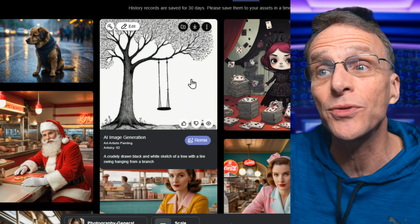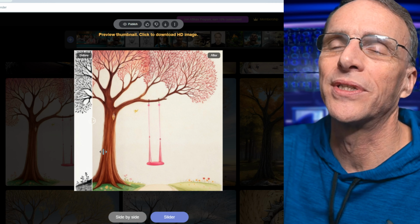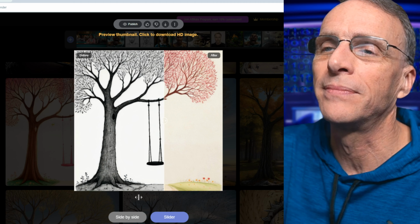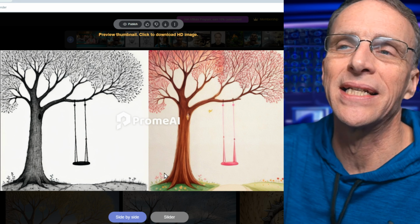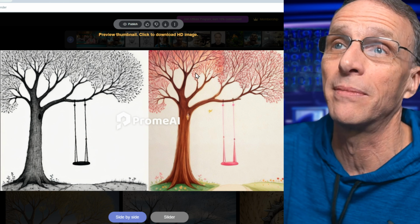And there's another interesting way that you can compare too with all of these images that you create. You have a side-by-side view, or you can do the slider view, which is a nice little before and after view. Also, a nice feature with the side-by-side is that you can zoom in on your image. This comes in really handy when you're doing some upscaling later.